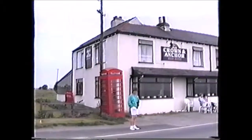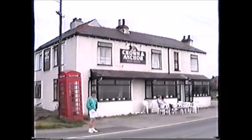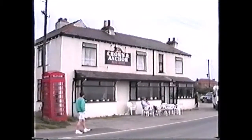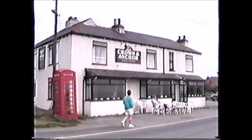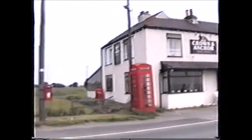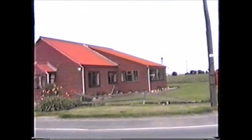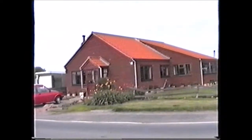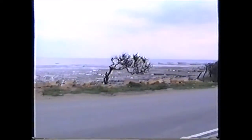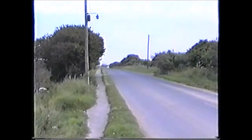The Crown and Anchor, run by Kevin Wilkins, used to be Mrs. Robinson. Mrs. Robinson now lives, or Mrs. Robinson's daughter now lives in this little bungalow next door that she built for herself. Looking down from the Crown towards the Bluebell.